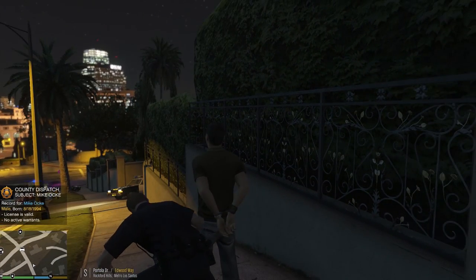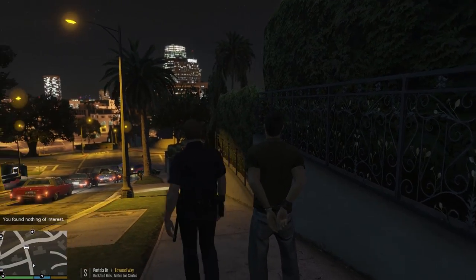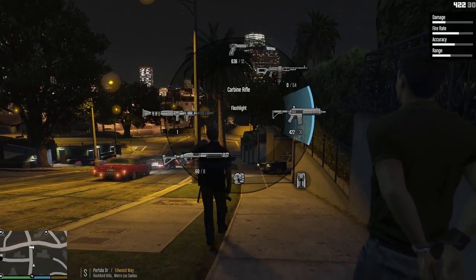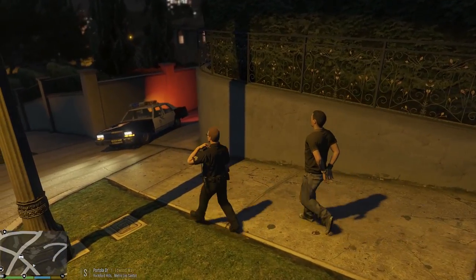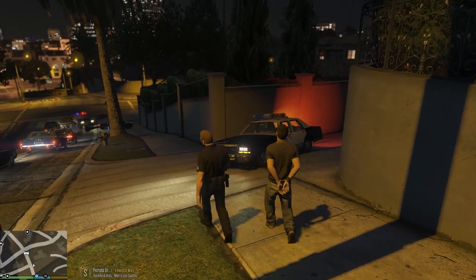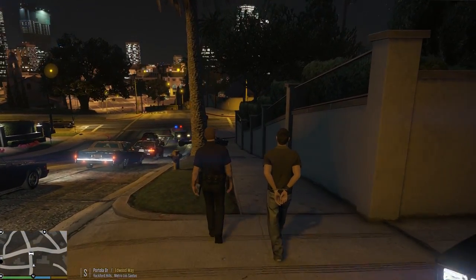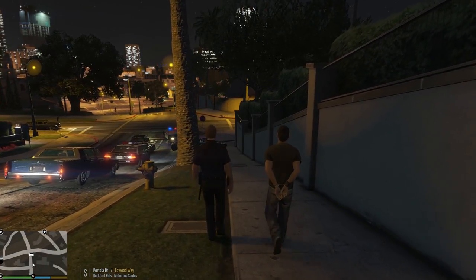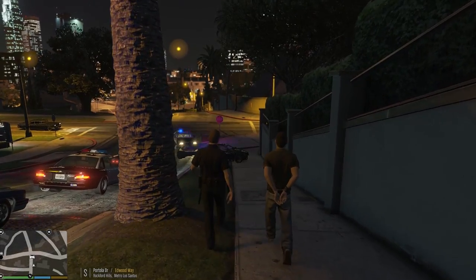You're lucky that you didn't get yourself killed or kill someone else. Nothing of interest. All right. We're going to call prisoner transport for him. Assistance required for a suspect placed under arrest. Got multiple officers on scene. Copy that, dispatch. Roger. Just walk back down to my vehicle for me while we check it out. Did you steal this from an auto show or something that was going on earlier? Because that's a prototype vehicle.